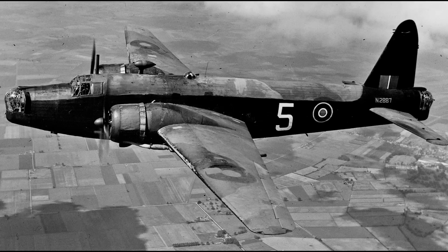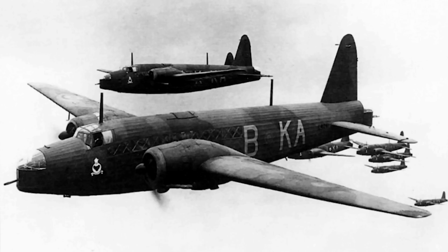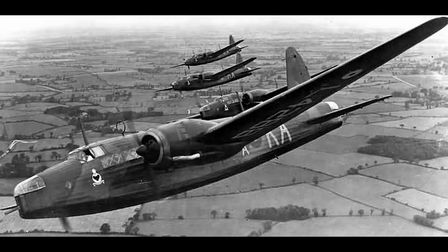Solid and dependable, the Wellington would be the most produced British bomber of the entire war, being built from 1936 until 1945, and used in a multitude of different roles. But even before the outbreak of the conflict, the RAF were thinking that these designs would soon need replacing with larger aircraft that could carry even greater bomb loads over bigger distances. And to accomplish that, these new aircraft would need far more engine power.